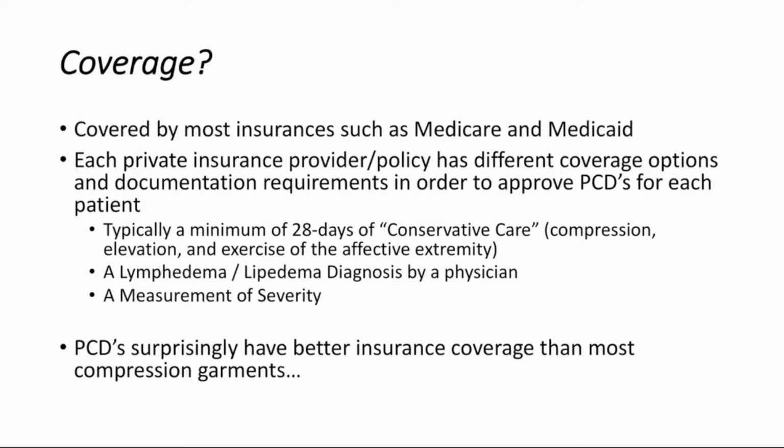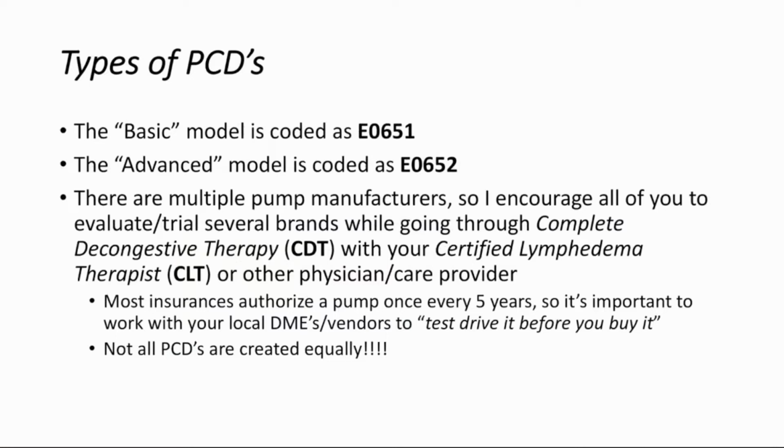It's not to say not to use your compression garments by any means, because we'll talk about that later in the presentation, but just be aware that you actually may have better coverage than you were anticipating for things like a pneumatic compression device. Okay, so to break it down even further, there are different types of PCDs, right?